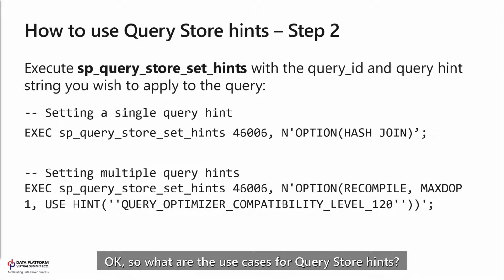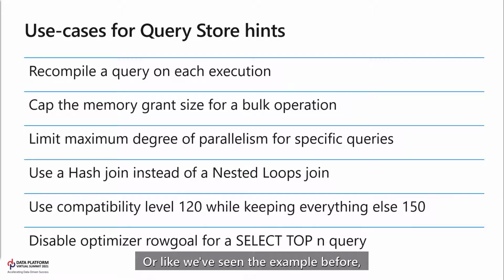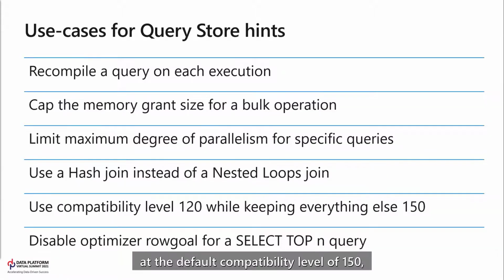Okay, so what are the use cases for Query Store Hints? Maybe I want to recompile a query on every execution, or I want to set a specific degree of parallelism. Or, like we've seen in the example before, use a hash join instead of a nested loop that would be chosen by default for a given query. Or I even want to force a specific compatibility level in the query, not in the database, while keeping everything else at the default compatibility level of 150 if we're talking about SQL 2019 or Azure SQL Database.